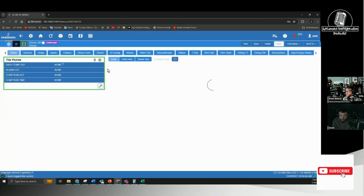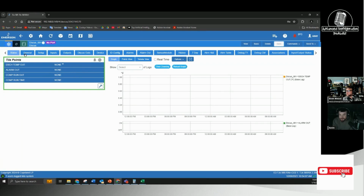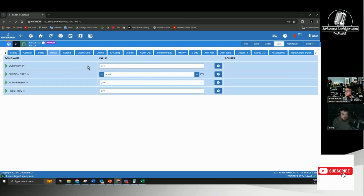I'll show you how to reset these remotely. Okay, Discus. I'm here. So go to inputs. If it's tripped off on discharge temp, go to inputs. Okay, you're in edit. See where it says alarm reset in? You change it from off to on. Just click it there. Okay. Next one, reset request below it. Click that to on. Yep. And then hit save. Hit okay. And then wait like 10 seconds and then change them both back to off. That is how you reset these Discus compressors remotely if they lock out on high discharge temp.